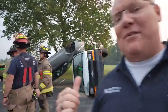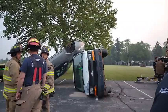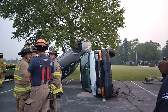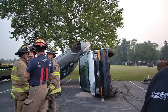We're going to do Extrication Part 2 now with Bubba's Towing. As you can see, we've got the car set up a little bit differently for the guys. So, already making some game plans of what we want to do, how we want to attack the problem. And I'll spin around here and kind of let the video do the work for you.